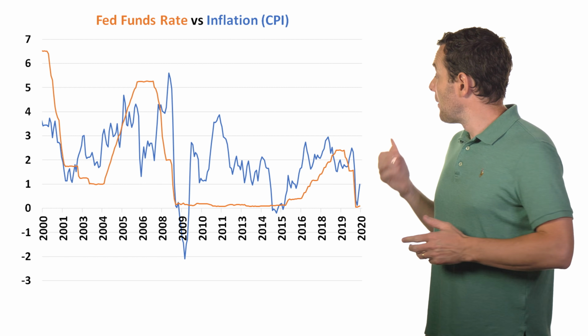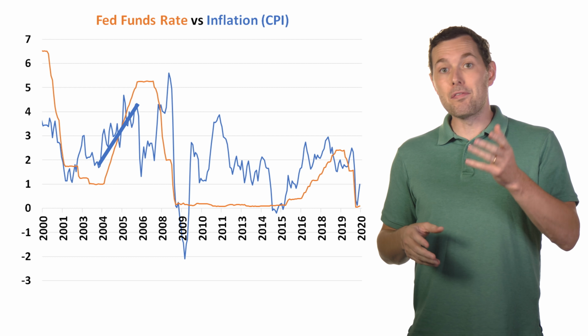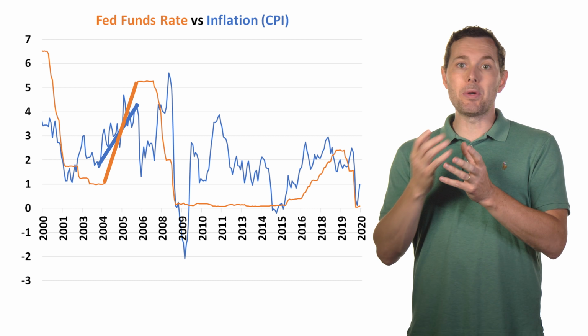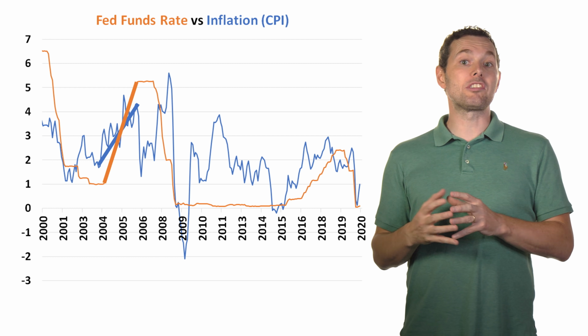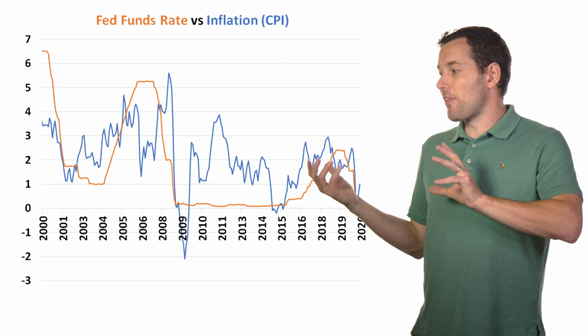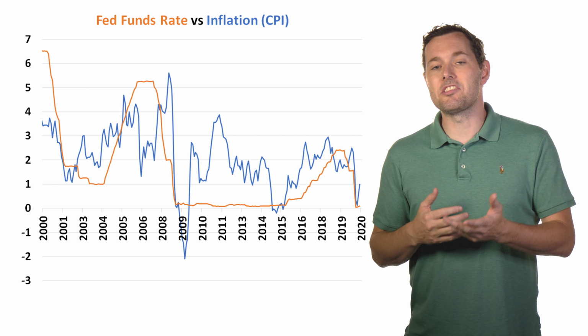So we had this data, so that's what we're using for this chart. We can see that back in the early 2000s, inflation was rising, the economy was doing well, and the Fed reacted by increasing interest rates. Now, the reason that they would do this is that, in theory, higher interest rates would make it more expensive to borrow money, which leads to less spending. So it's their way of sort of slowing down the economy to a reasonable level.